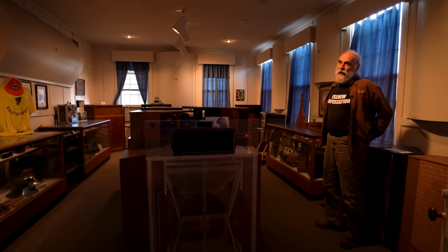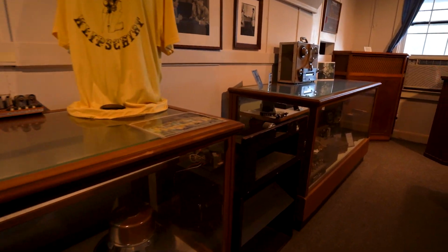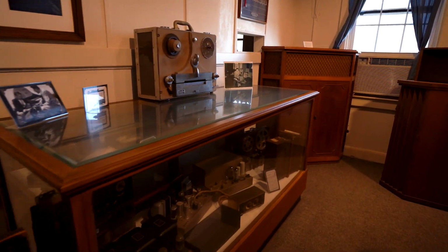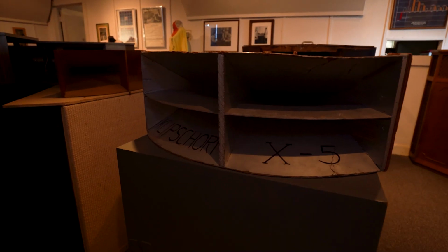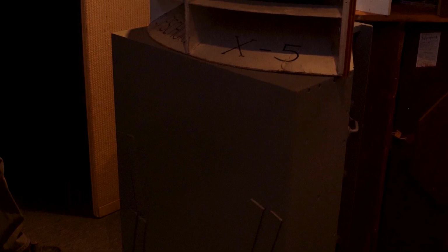Now, this room was Paul's listening room and recording studio, and this is the bulk of the Klipsch Museum artifacts. It does include the very first Klipschorn. This prototype was built during World War II in Paul's officers' quarters in his spare time after giving 80 to 90 hours a week to Uncle Sam.